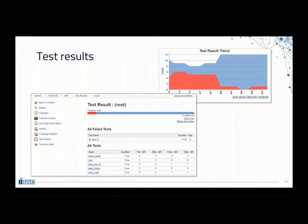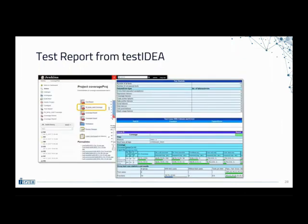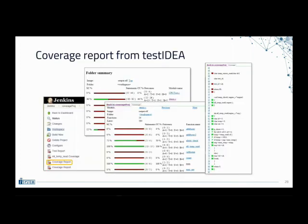After running test, we can check the test results. After a couple of test runs, the Jenkins also displays the test result trends. Next, we can also check the test IDEA HTML test report that was included into the Jenkins reporting. With the browser, we can also browse the coverage measurement that was measured by the iSYSTEM trace analyzer. We can check with the browser what lines and branches have been executed or not. The coverage measurement statistic is also part of the coverage report.